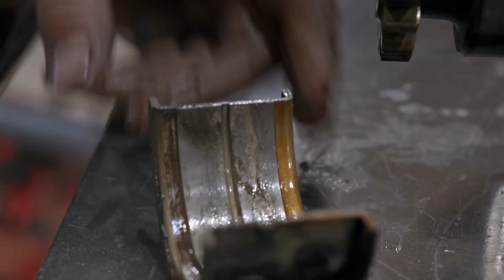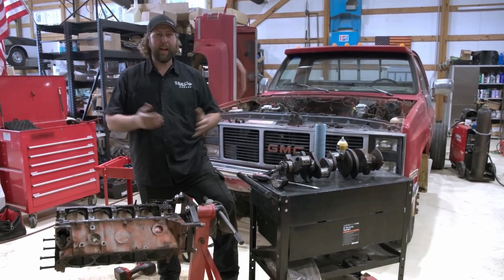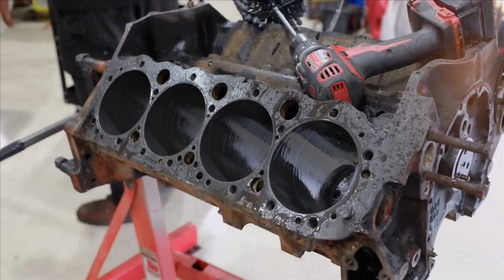Great news and even better news. There's only one bad main bearing and one bad rod bearing. And I think what actually killed it was a bad head gasket and most likely hydrolock, but no bent valves, no bent push rods. Cylinder walls look great. This is 100% rebuildable.